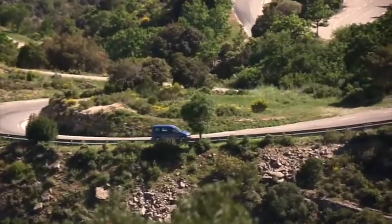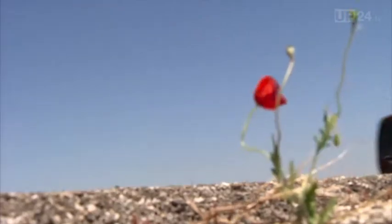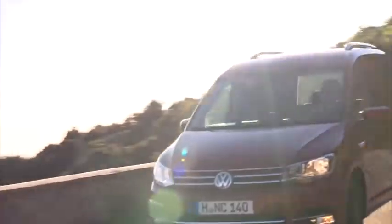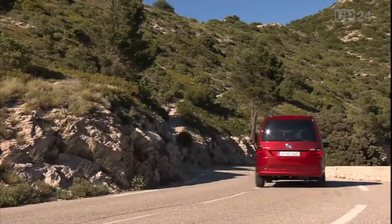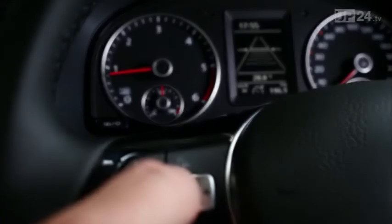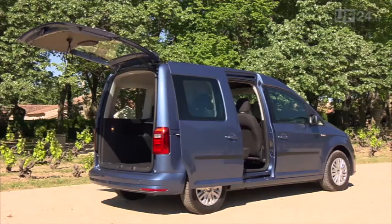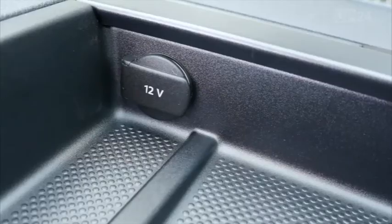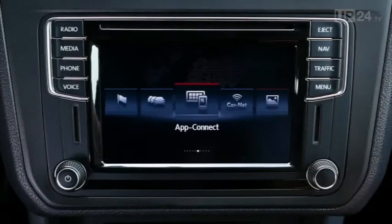Customers can choose between petrol engines ranging from 84 to 125 horsepower. The range for diesels spans 75 to 150 horsepower. The fourth generation Caddy has even more to offer than before. The combi version especially is a real value for money compact family van with all the frills, and which sets a new benchmark in safety for its class.